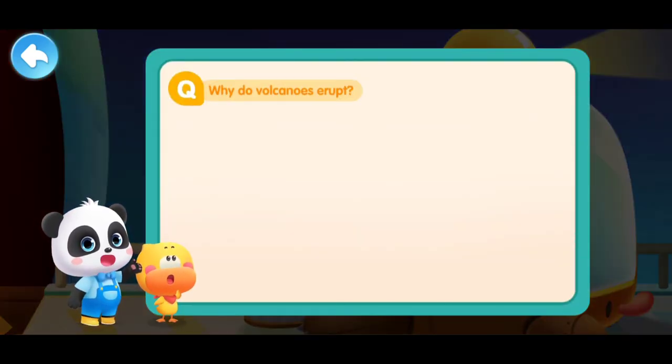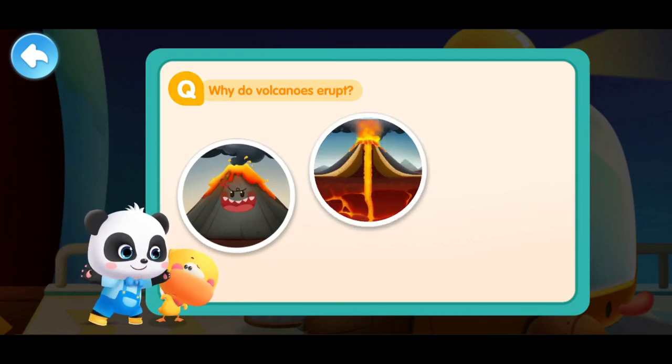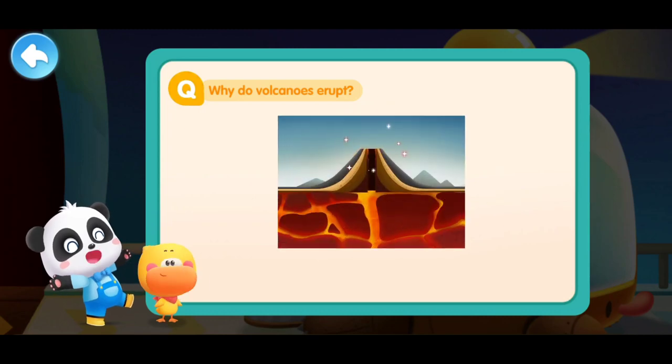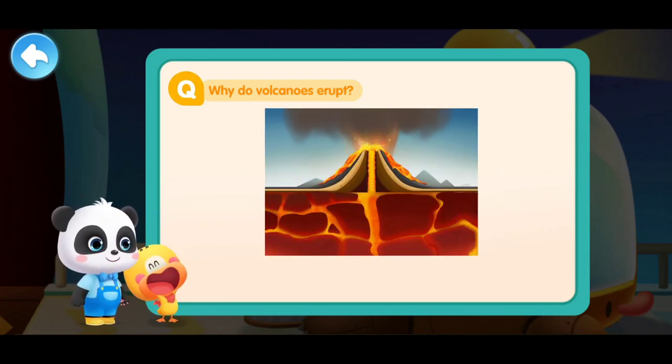Now, do we understand what causes a volcanic eruption? The volcano gets angry. The magma rushes out of the Earth's crust. A mountain catches fire and becomes a volcano. That's it! It's because there is very hot magma under the ground, and the magma rushes through the Earth's crust and spews out of the ground. This is called a volcanic eruption.